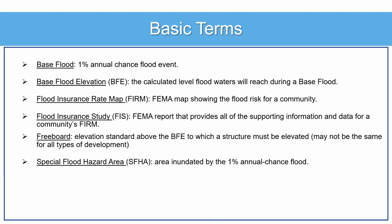Buried within that special flood hazard area is the base flood elevation. This is what we expect floodwaters to get to in the event of a 100-year or base flood event. So the base flood elevation is a key elevation requirement for buildings. We find all of the flood data on flood insurance rate maps and flood insurance studies.